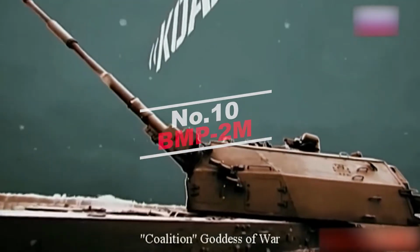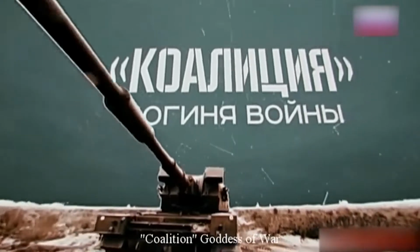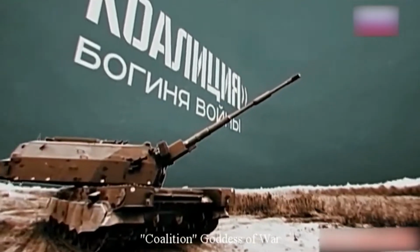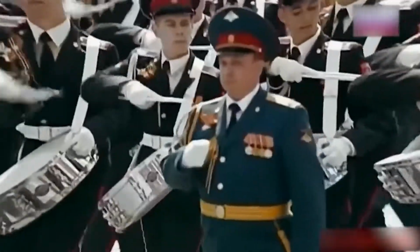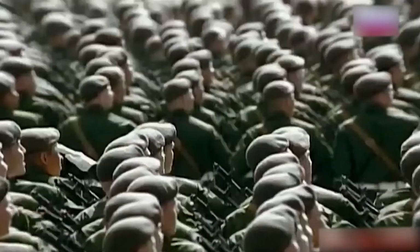Number 10 is BMP-2M with Berezhok combat module. The BMP has been around for quite a while. Notwithstanding, battles in current hotspots show that the well-deserved BMP-2 may be successfully used even nowadays. With continual upgrades, it's conceivable for these thousands of samples to extend their life until the motorized infantry is equipped with newer models, just like the Kurganets.